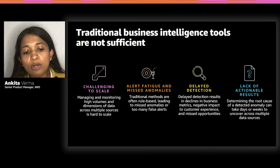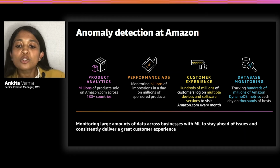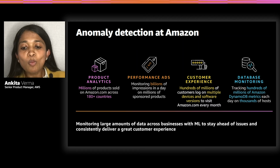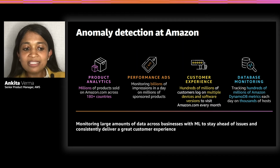Now let's talk about how we use anomaly detection at Amazon. Amazon is a global company with multiple businesses, and these businesses generate a lot of data. For example, Amazon.com sells millions of products across 180 plus countries. These product listings generate billions of clicks and impressions across several hundred million customers, multiple devices, software versions, and marketplaces.